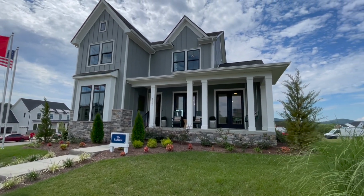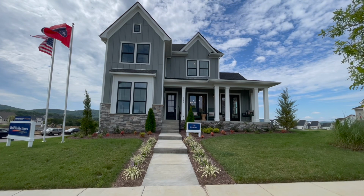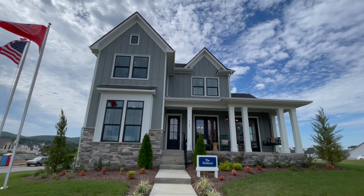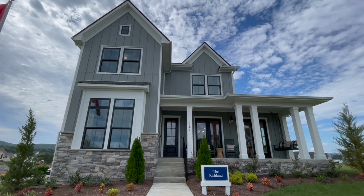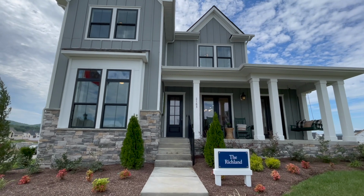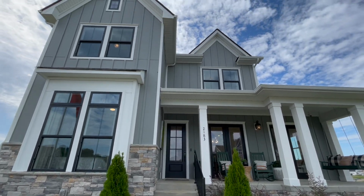Now, again, I mentioned that we are here today at the Richland A model. And this is a model that actually comes with a beautiful sunroom right off of the covered porch area. Definitely loved how they added that feature into the home as well.